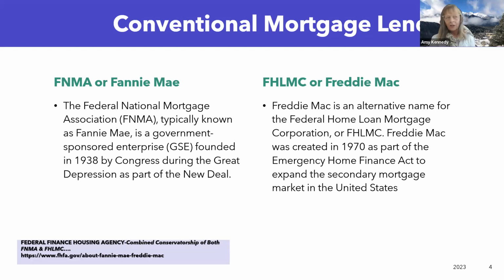Freddie Mac came out a lot later. The true name for Freddie Mac, or FHLMC, is Federal Home Loan Mortgage Corporation, and it came out in 1970 as a part of the Emergency Home Finance Act to expand the secondary market. Now, secondary market is a confusing term if you have a limited idea of what a conventional mortgage is. It's certainly not a second mortgage, okay? Secondary market is where they go to sell off the Fannie Mae Freddie Mac loans.